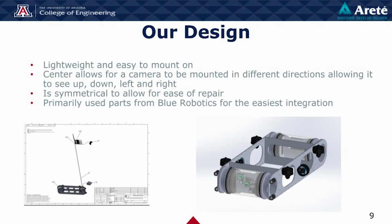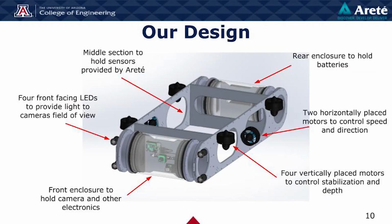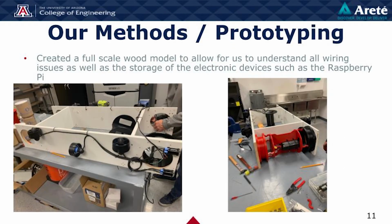This led us to the main feature of our final design. Having 2 holes for the electronics at the front and the bottom end to allow space in between for mounting our payload. We kept 4 vertical motors and 2 horizontal motors. This sacrificed speed, but saved us a lot of headaches on the reasonable amount of power that would be needed with 4 horizontal motors.